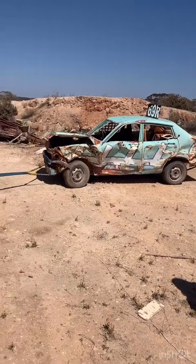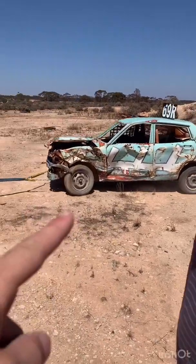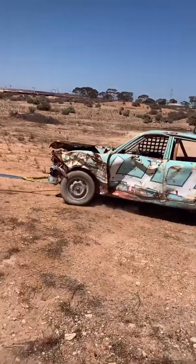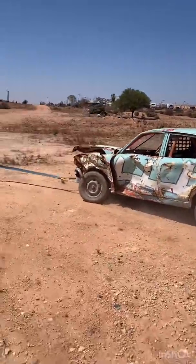I think it's Bluetooth driven, is it? It's operated by Bluetooth. It has no choice in where it wants to go. It's going to get towed there.